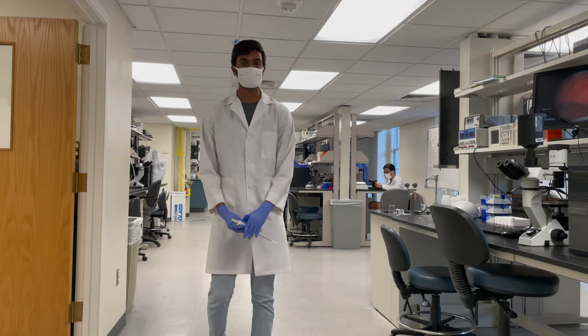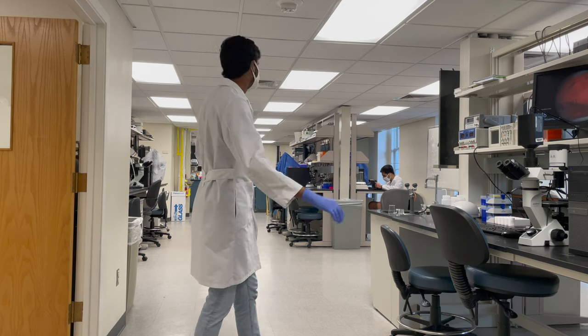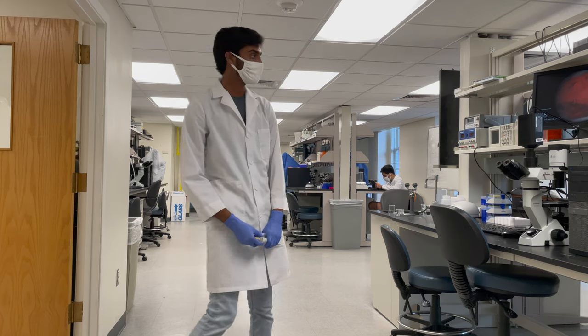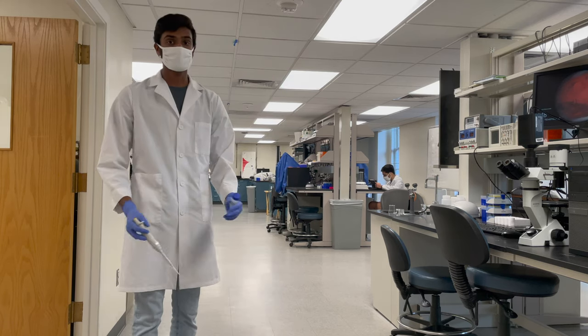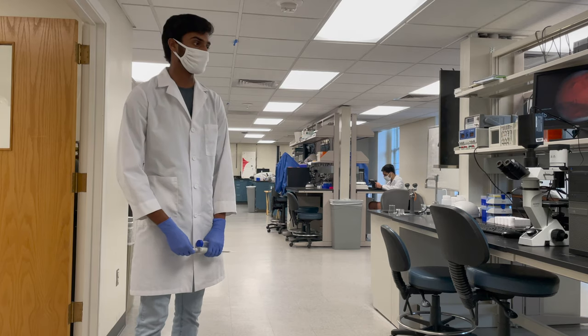I'm Vignesh Balboja, biomedical engineer here at the University of Virginia. And this is one of the state-of-the-art labs that biomedical engineers have access to. It's a course called Ideas, where you design a lot of experiments, a lot of cool tools, and learn a lot, really, about what biomedical engineering is.